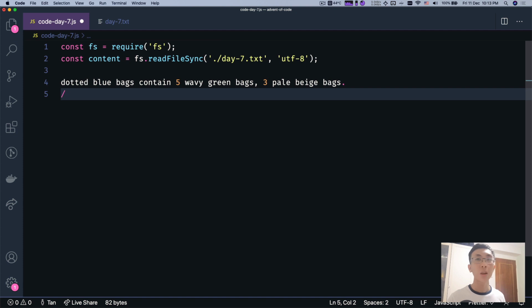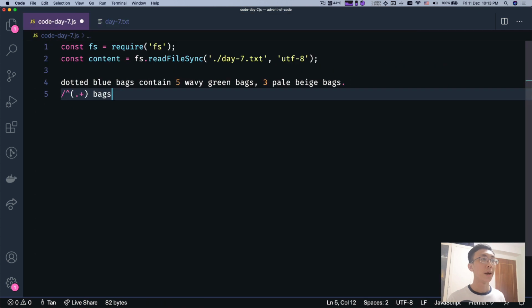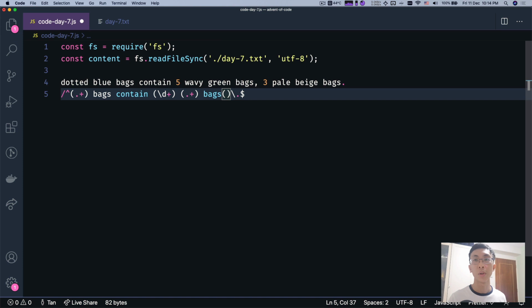Well, it's possible. So it starts with something, and with a space, and then bags. All of them contain bags. And contain, and this is where we get a repeat. So a number, and then space, and then the style of the bag again, and then bags. And this is where it will end with a full stop. But of course, this itself may repeat a few times. So 0 or more times of this same thing again.